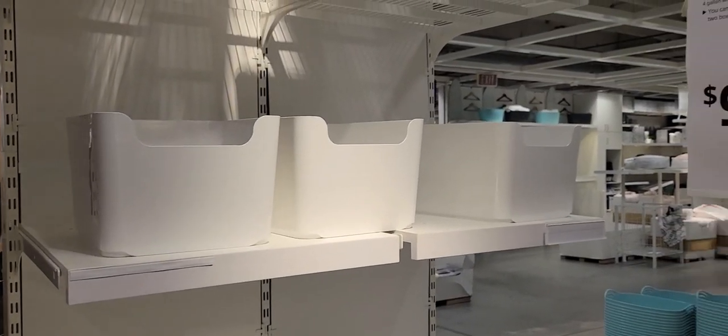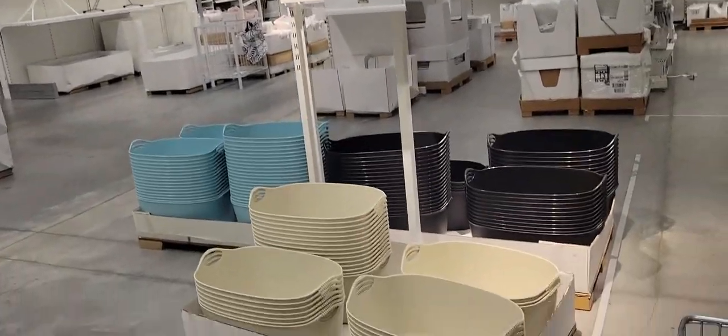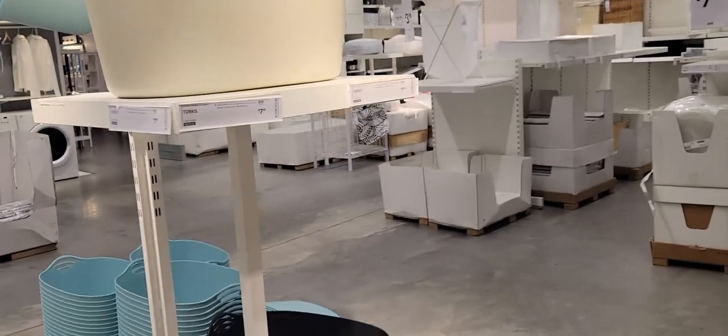Now, I came specifically looking for some storage containers. And as I take you around this area, you begin to see that it is pretty much empty.